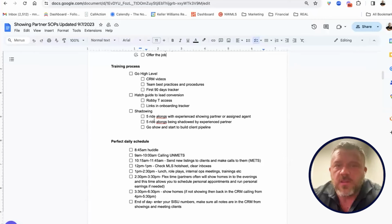Okay. And then they do some shadows. The most basic shadows are 5 ride-alongs with the partner or the agent, just seeing how they show homes, and then 5 ride-alongs being shadowed by that agent. So the partner is showing the home, and the agent is actively coaching them on how they're doing it. Okay. So we kind of follow this process where the person follows us first, then we follow them, then they go do. It's kind of like a 3-step process. If you follow that 3-step process training, everything's going to be good.